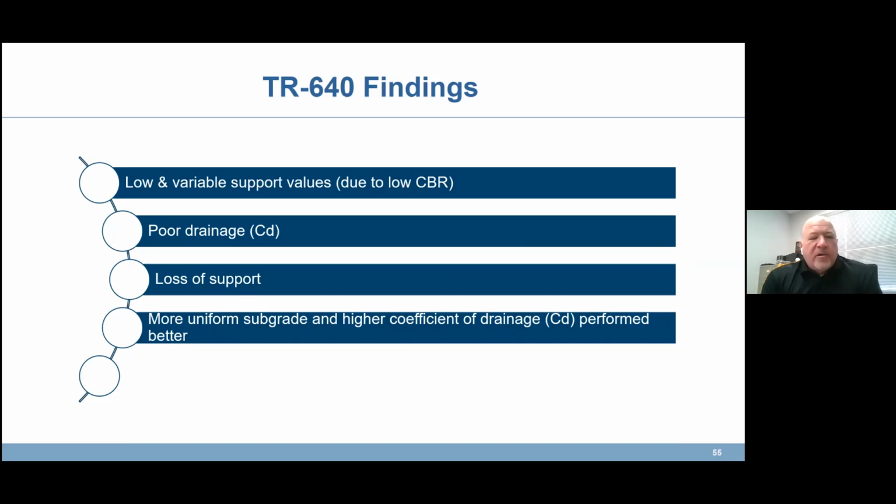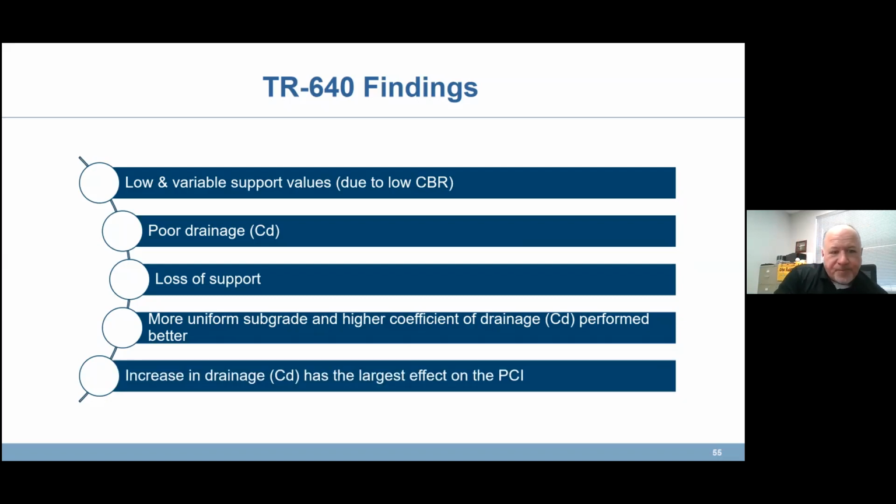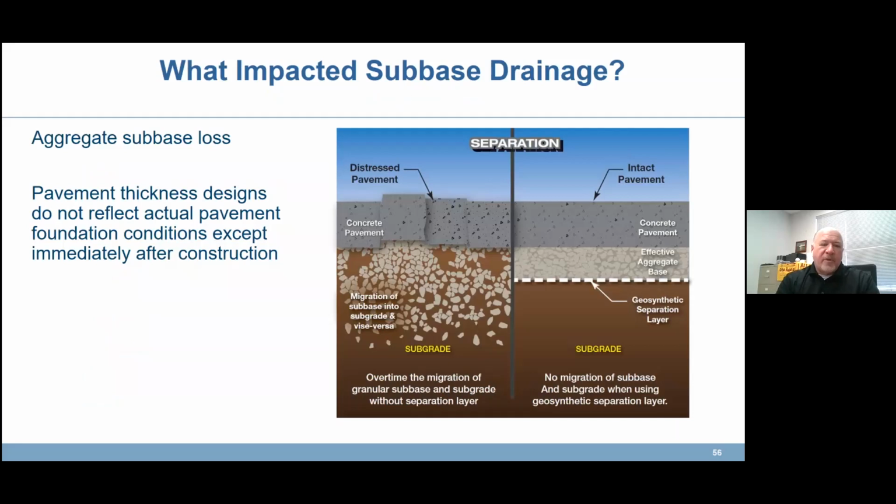More uniform subgrade and higher coefficient of drainage performed better. In those areas where we had good uniformity, we had several comparable K-value and modulus tests as we went down the road. Those were good pavements. Higher drainage subbase layers had good pavements. The biggest takeaway from this whole study was how sensitive the drainage coefficient was. Anything that changes that drainage coefficient had the largest effect on the PCI and the performance of that pavement. We attributed that to soil movement over time and the mixing of fines with the aggregate, which gives a different property of the subbase years down the road if we don't have a separation layer.